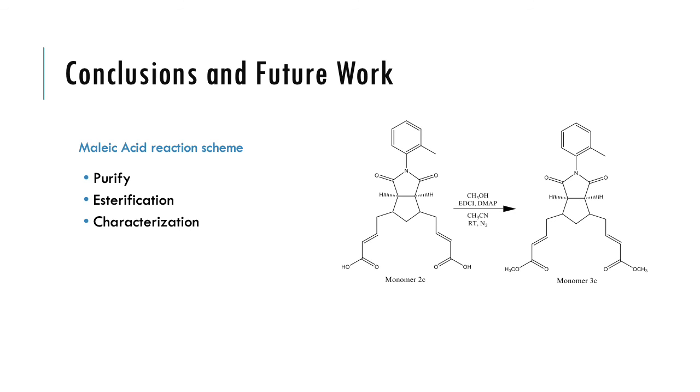So in conclusion of my project, I was able to see that monomer 2B with the low strain was easily synthesized. The monomer 2C with the high strain is still waiting on further details, but hopefully it was successful, and if so, I will be able to continue with future work on esterifying it and characterizing it, and then ultimately polymerizing it into our stimuli-responsive programmable polymer, and be able to do property studies and see if it does possess the properties we want it to.